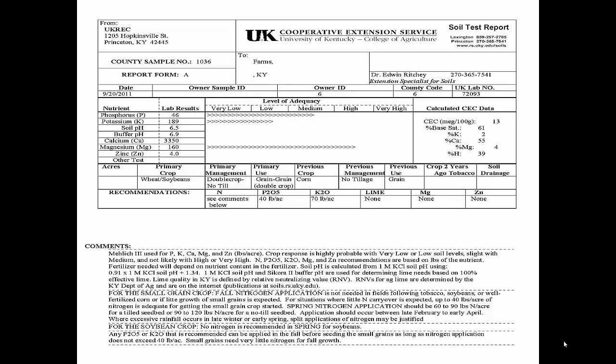So this is the soil test from UK. I'm just going to show you what I care about. And I don't mean to be a smart aleck, but there's only about 4 things on here that I tell 99% of the people to pay attention to.